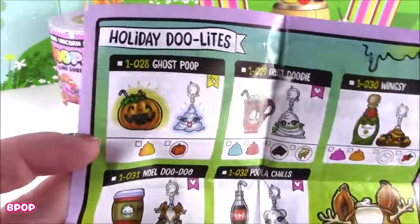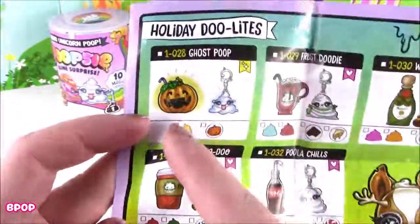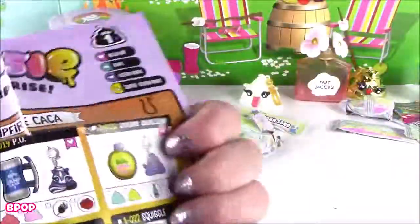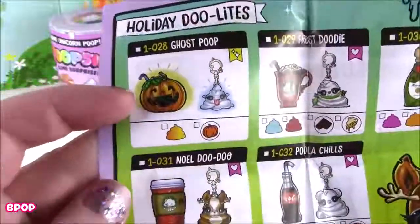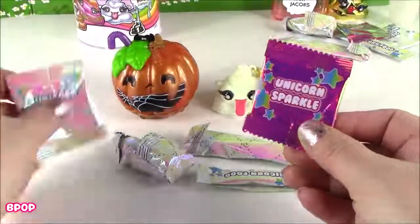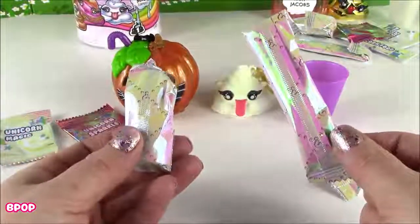Holiday do lights. We got the ghost poo. There it is. It's got the little jack-o'-lantern on there. It lights up. This one is very rare. What is it? A super ultra rare. And it looks like it's going to be a pumpkin scent with some orange slime. We got a package of unicorn sparkle, the unicorn magic, unicorn food. We got a little spoon and surprise scent.